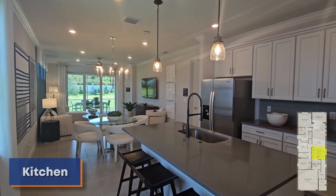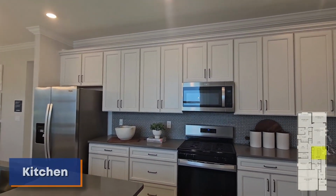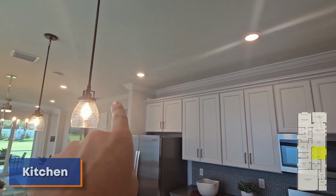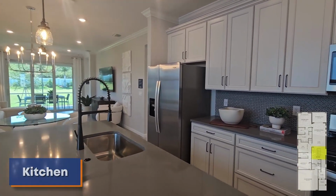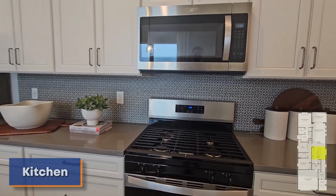Look at that, very good looking home. Has nice crown molding running all the way on the cupboards and across the ceiling. Got nice backsplash as well. And did you notice?